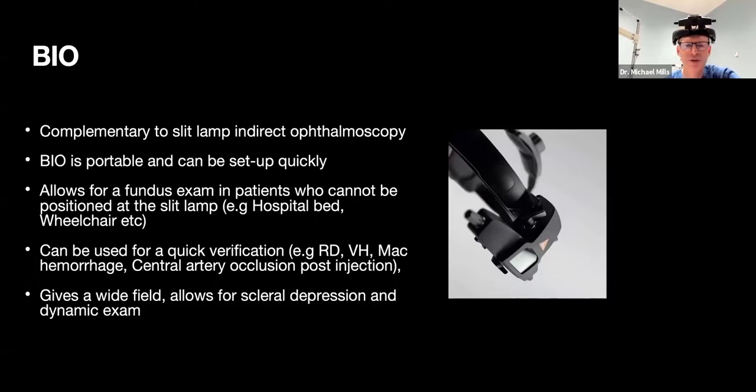and then certainly central retinal artery occlusion post-injection, and post, of course, if the retina specialists on here are doing pneumatics. I recently saw a patient who someone had not checked after doing a pneumatic and the patient ended up with a central retinal artery occlusion. So very important to make sure you check for central retinal artery perfusion.